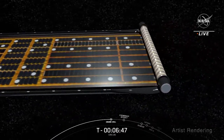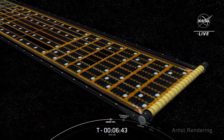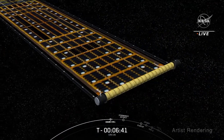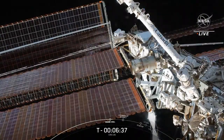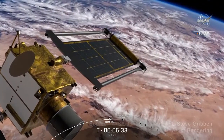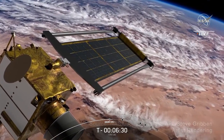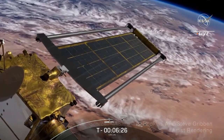The first two iROSAs were installed last year, and after this set, there will be a third set as well, totaling 6 iROSAs, which could increase power on the station by 20 to 30%. The roll-out solar array technology isn't just for the space station. It is also planned for the Gateway Lunar Outpost, part of the Artemis deep space missions.